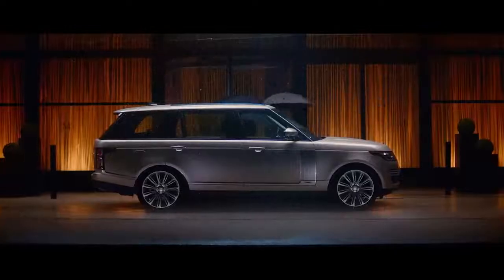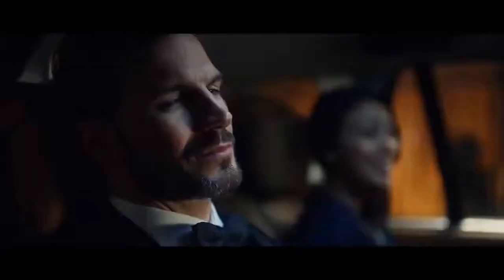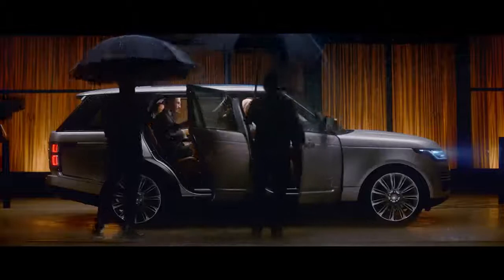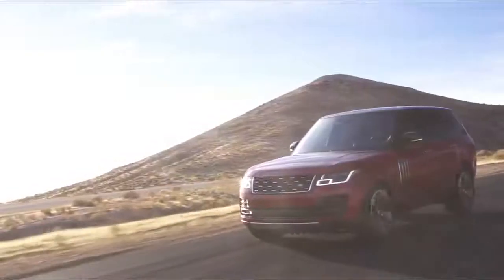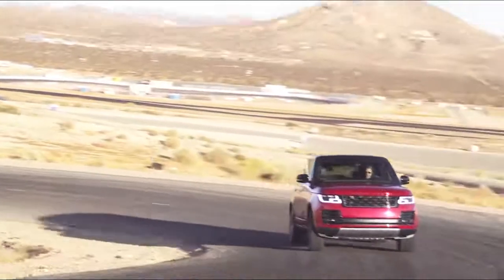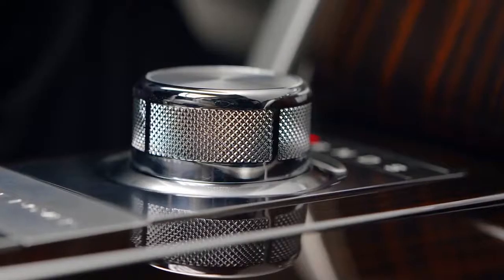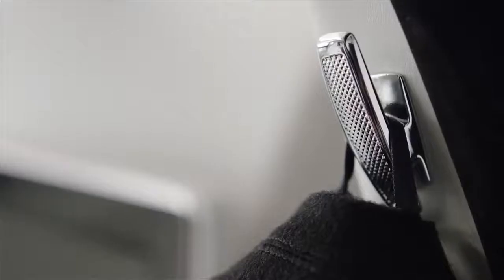A long wheelbase option extends the rear seat space and allows fully reclining seats, the ultimate way to travel for those who prefer to be driven. And for a truly bespoke experience, the SVO team can provide personal design consultation to fine-tune the cabin to your specification.